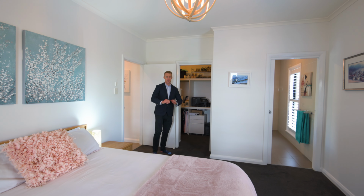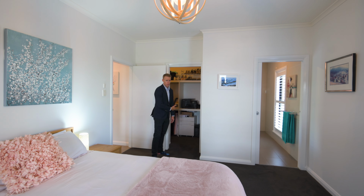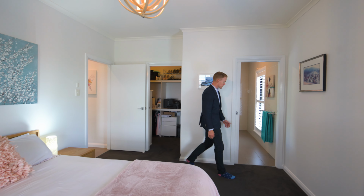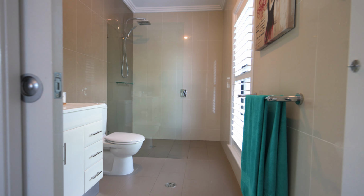And now the master bedroom with stunning, very private views out through these windows. We've got a large walk-in robe just here and the ensuite, floor-to-ceiling tiles just off the back of the bedroom.